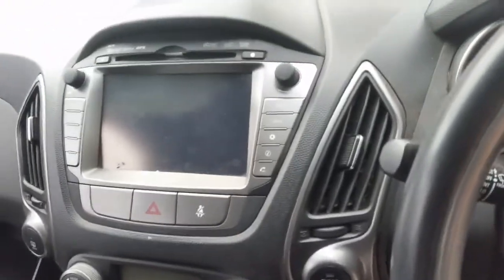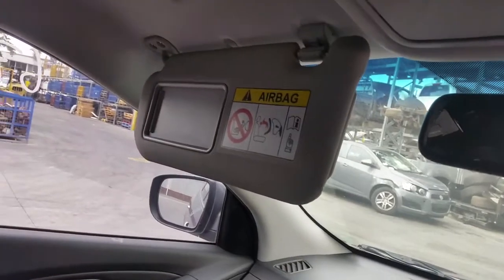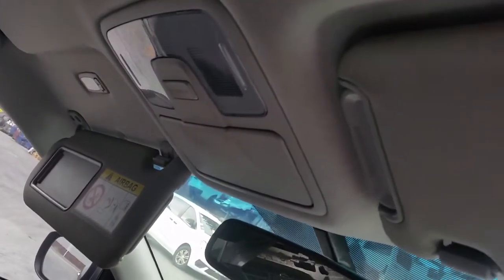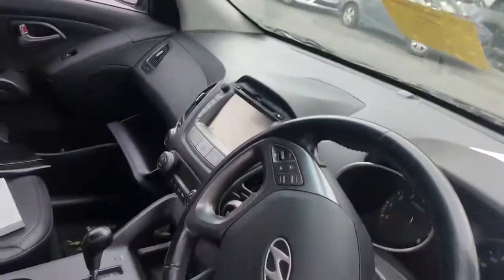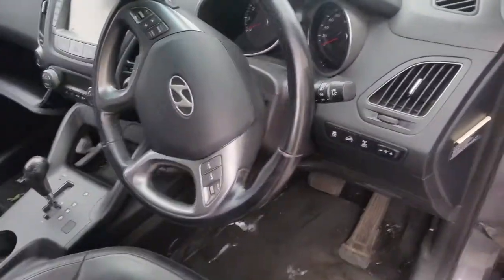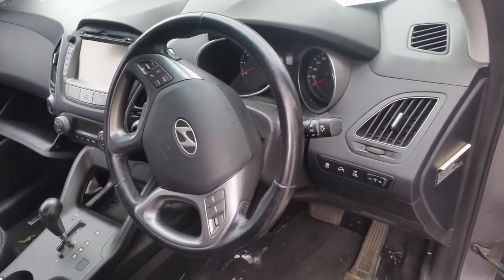Here's the factory sat nav CD player. Passenger side sun visor. Courtesy light with sunglass holder. Interior mirror. Right hand side sun visor. And factory steering wheel with your cruise and audio controls.